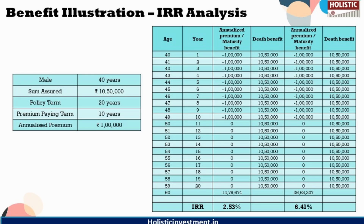Since the payout is not received upfront and is instead converted into an annuity, calculating the internal rate of return on the accumulation phase alone doesn't give us the full picture. However, for reference, we can say the IRR in the 4% scenario is 2.53% and the IRR in the 8% scenario is 6.41% as per the policy's maturity calculator.